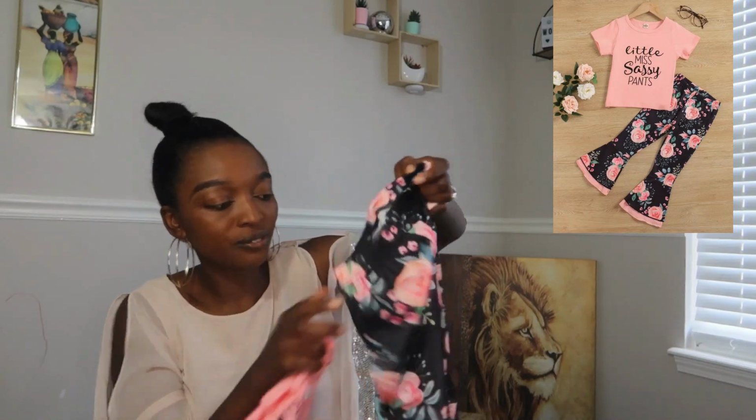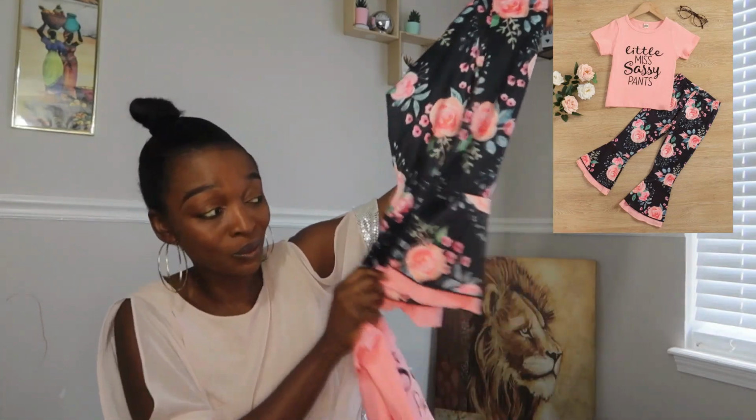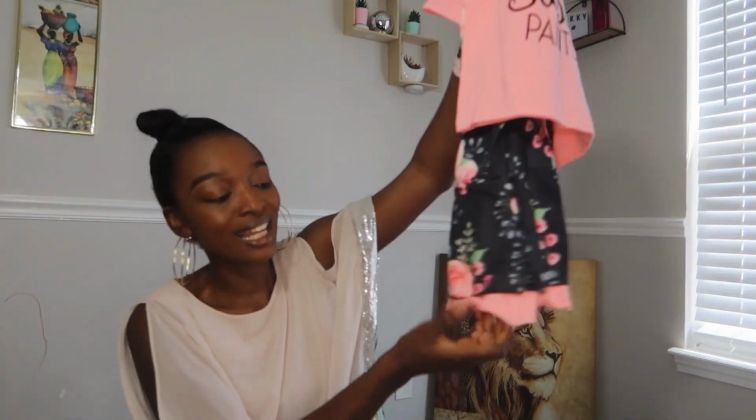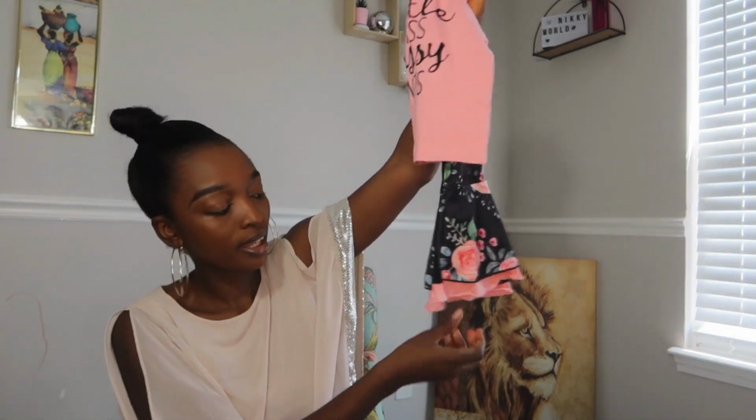It comes in floral, but the fabric again is elastic. I think it's cool. For this one, I think it's cool. I'm gonna put the picture for you guys to see. So yes, for this one, I love the quality. I just didn't like the finishing touch. It looks so cheap. You guys see that?